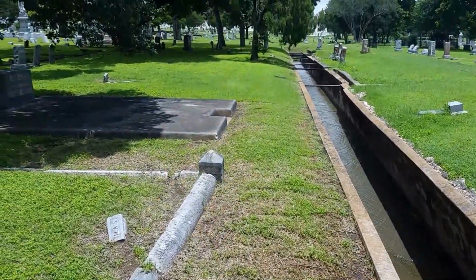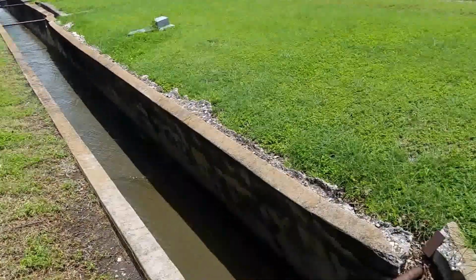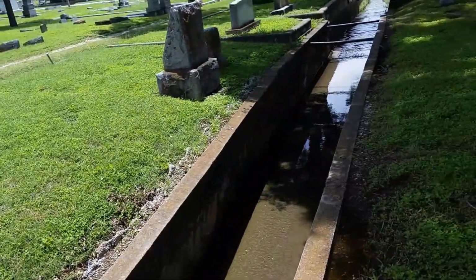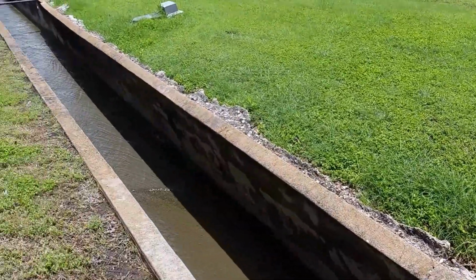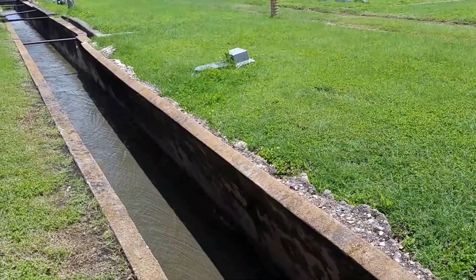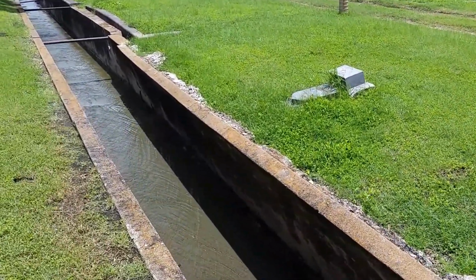And again, I'm standing on the west bank, and there's a nice walk path here, but of course we can suspect that there's burials all across here. Part of the research that'll need to be happening is to go through each one of these lots and determine how many burials are on these lots.